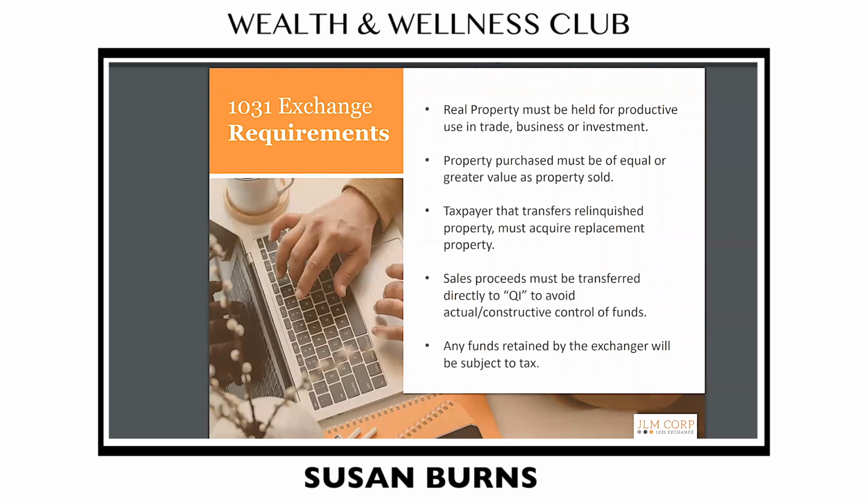So what are the requirements? Well, real property must be held for productive use in trade, business, or investment. The property purchased must be of equal or greater value as the property sold. The taxpayer that transfers relinquished property must acquire the replacement property. We call this the same name rule. There are some exceptions that we'll see in a little bit. And sale proceeds must be transferred directly to the QI, or qualified intermediary, to avoid actual or constructive control of the funds. Any funds retained by the exchanger will be subject to tax.